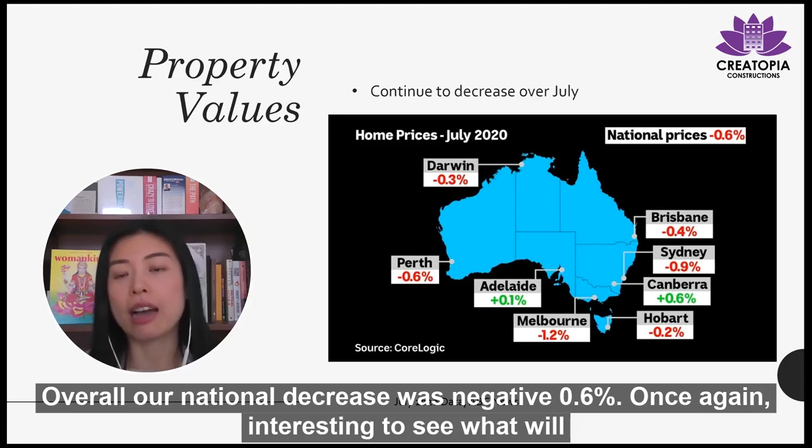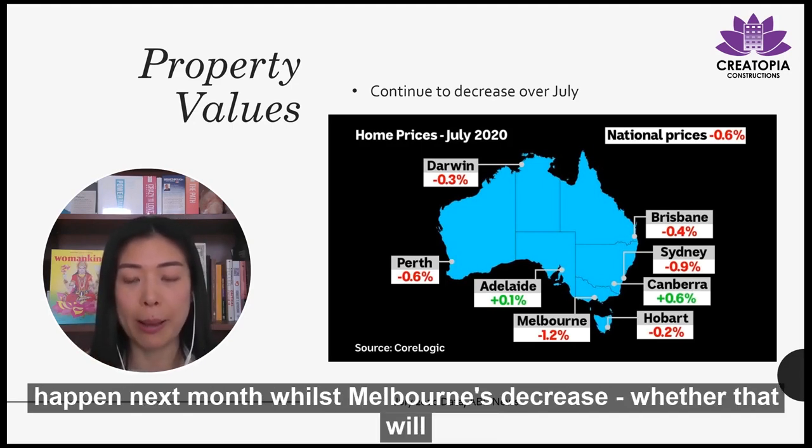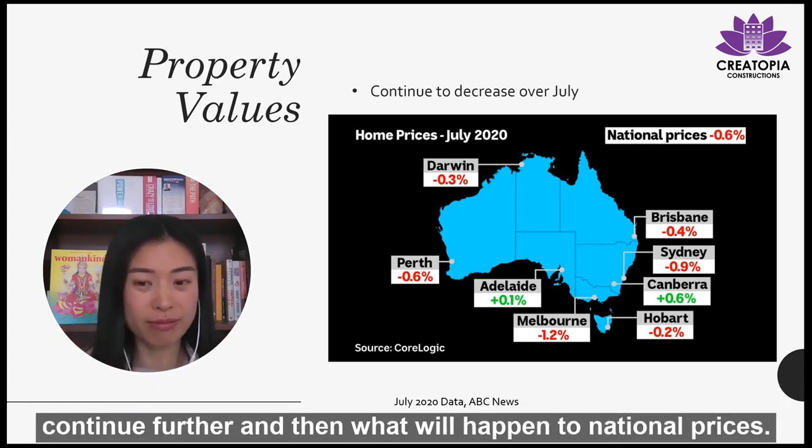But overall, our national decrease was negative 0.6%. Once again, interesting to see what will happen next month, whether Melbourne's decrease will continue further, and then what will happen to the national prices.